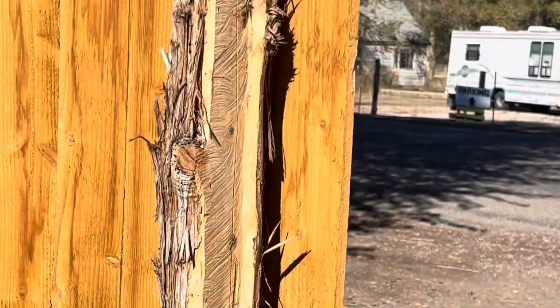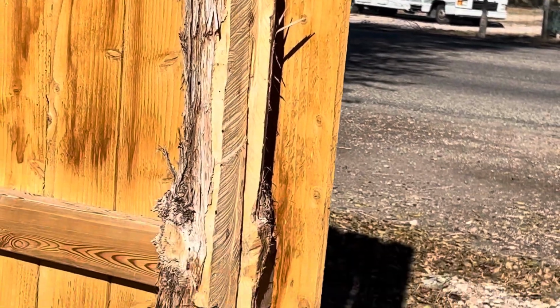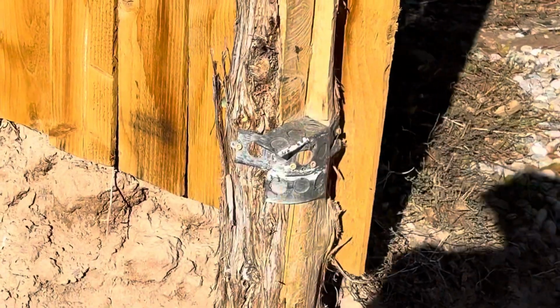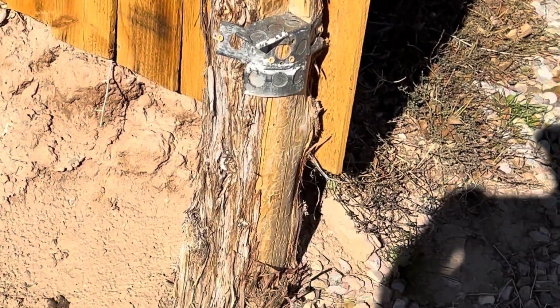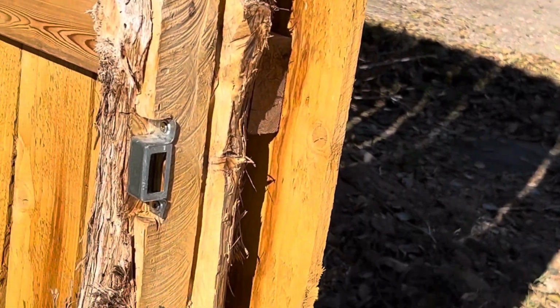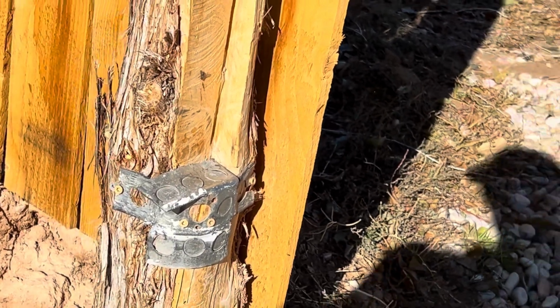Here's the other post. He shaved it off to make it fit better. Put a latch right there. And, oh no, the latch thing is right there. And then a support right there.